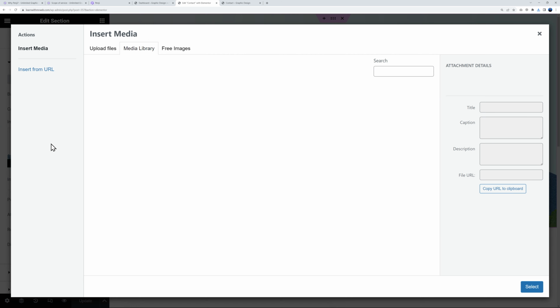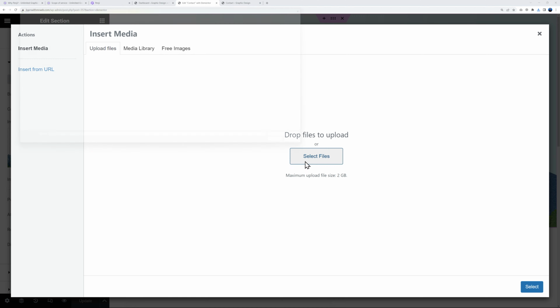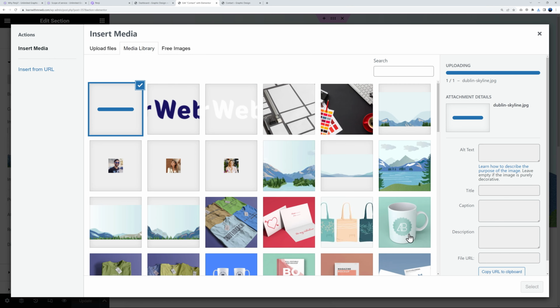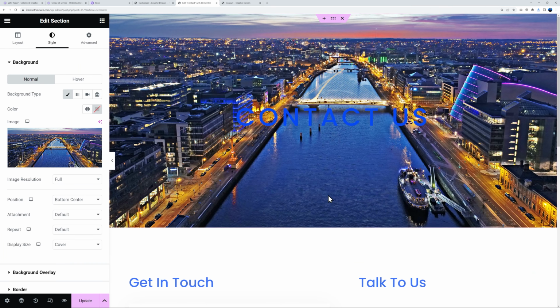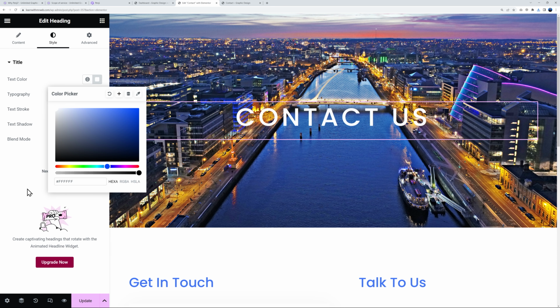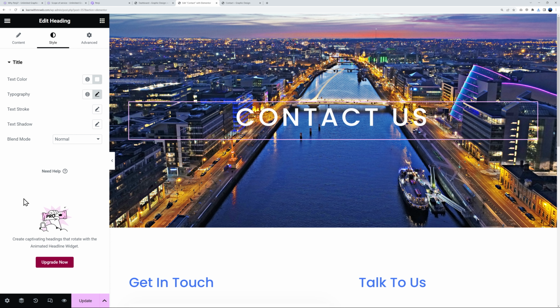We go to Style, click on that, Upload File. So I found a picture online. There it is. So this is Dublin City Center. And then select. Very good. And as you can see, the Contact Us now doesn't stand out anymore. So what we can do is basically click on this, Style, and change the color to white. There you go. So this is fine now, okay?